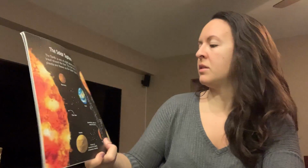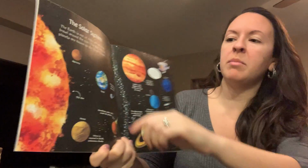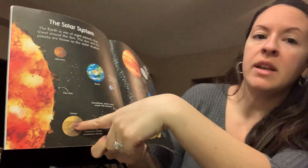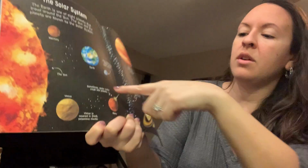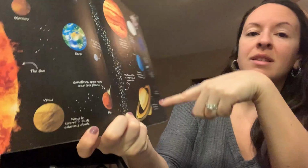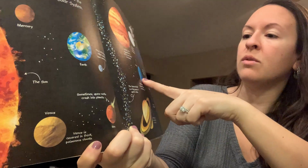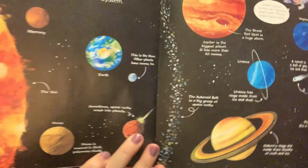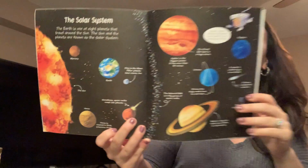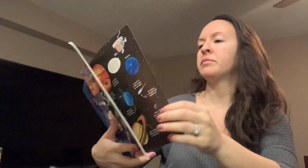The solar system. The Earth is one of 8 planets that travel around the sun. The sun and the planets are known as the solar system. So let's see if we can name all the planets. So here's the sun. Then we have Mercury, Venus, Earth, Mars, Jupiter, Saturn, Uranus, and Neptune. Those are the 8 planets in the solar system. We'll learn more about those next time.